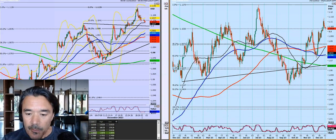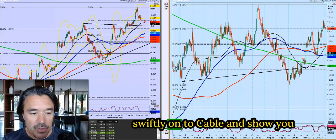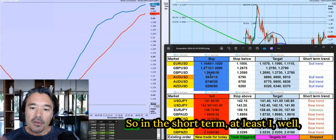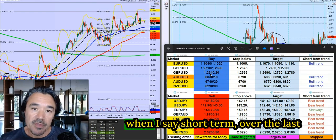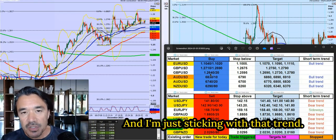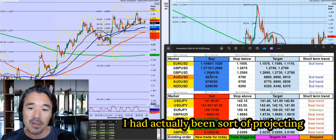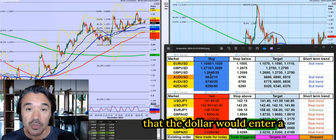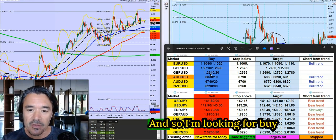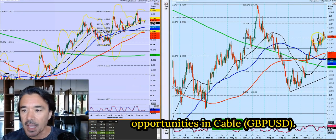Okay, I'm actually going to move swiftly on to cable and show you the trade idea that I've got there. So in the short term, at least, well, when I say short term, over the last 3 or 4 months, the dollar does appear to be in something of a bear trend, and I'm just sticking with that trend. I had actually been projecting that the dollar would enter a bear trend, and it has happened. So with that, I'm now sticking to that bear trend, and so I'm looking for buy opportunities in cable.